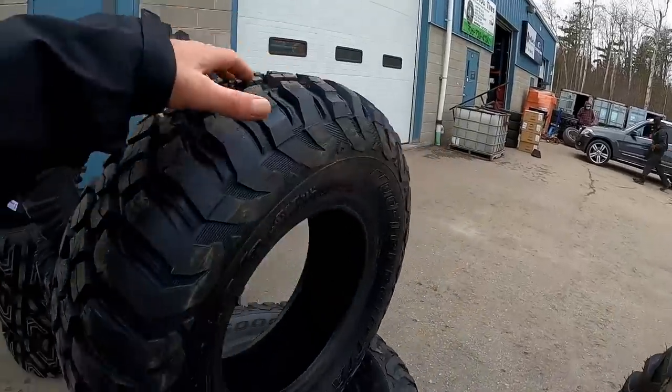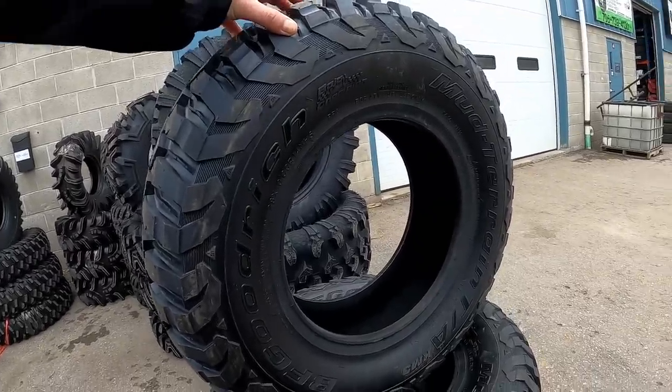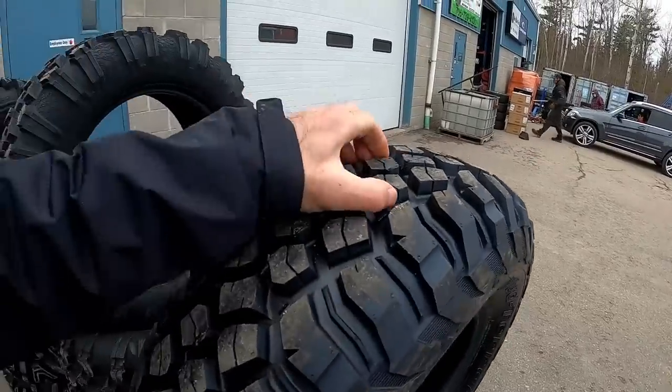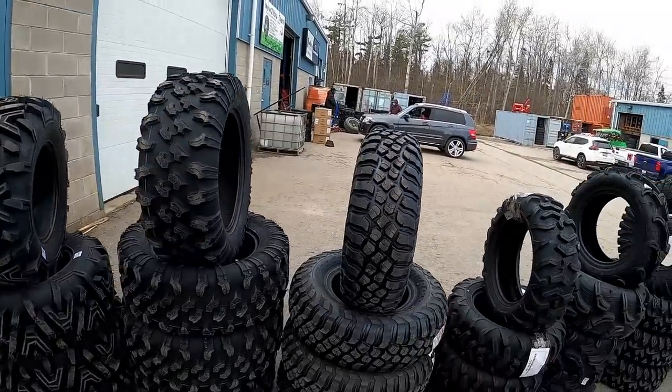Weight-wise, what are we looking at for size here? We are looking at, let me guess, they do them in a truck. No, we got a 28-10-14. Fairly heavy. Fairly hard compounded. So that's going to wear really well. You're probably going to get long longevity and mileage out of that one there, boys.